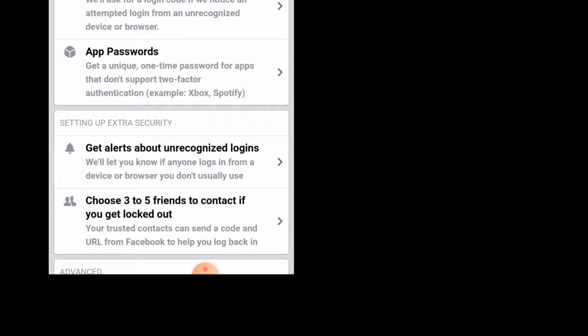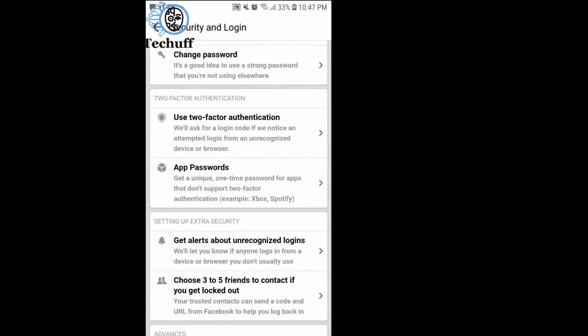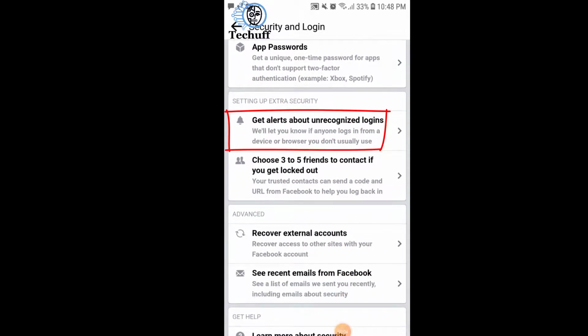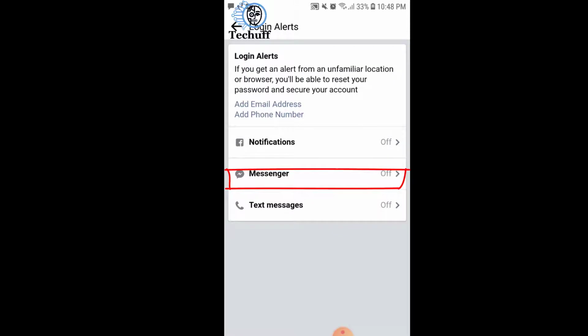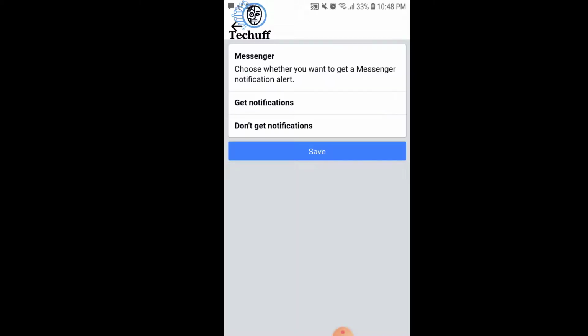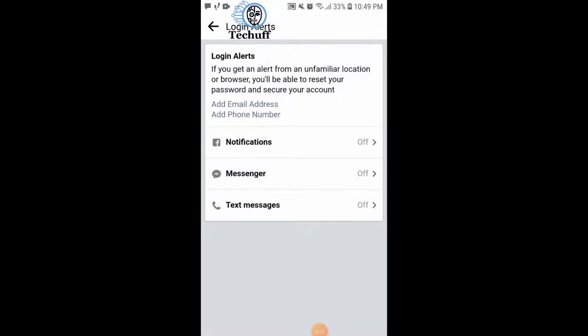Now let's go towards the next setting, which is app password. We can ignore this. There is nothing much in this one which can protect your account from getting hacked. And the next setting is extra security. Suppose in any unrecognized device someone does log in to your Facebook account, you will get a notification about that, and then you can log in from that notification anywhere. Tap on get notification and save it. Tap on messenger and get notification.